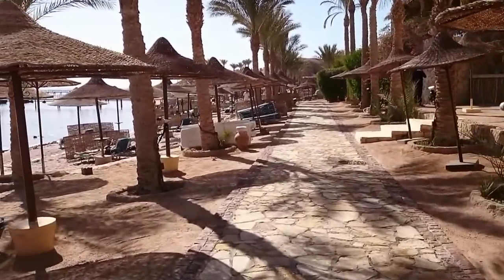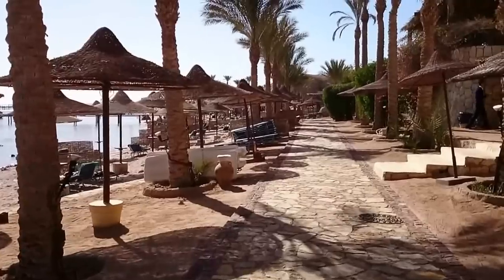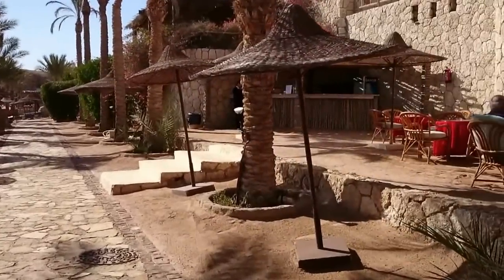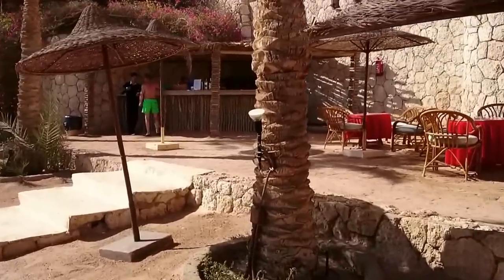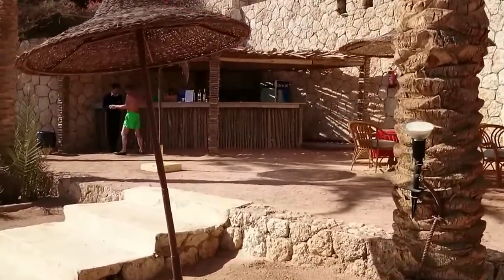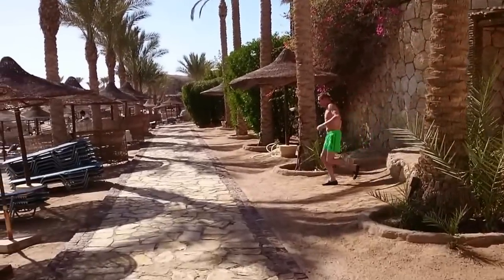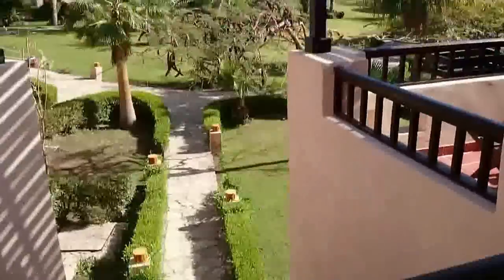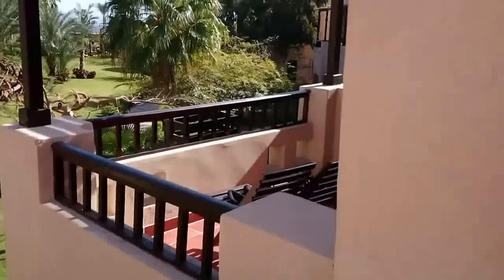Right, here we are on the beach again, the crazy paving all over the place, very difficult to walk on as well, never mind a wheelchair. It is very difficult to walk on. So what we're looking at here is a bar that is not free. It sells cocktails, and I think they're about €3 or €4 for a cocktail. If you want anything free, you've got to walk around to the main beach bar. This is the gardens and apartments.